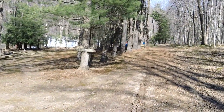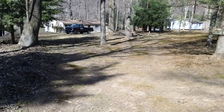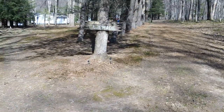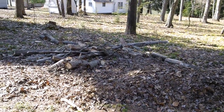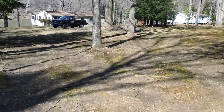I'd say there's a few hundred acres up here at least, because our property is over 10 acres. And as I said before, there's just a sign right there. I had to chop up a bunch of wood today because there's a few trees that are just laying over here and need to be cut up. This whole property needs to be entirely raked up.